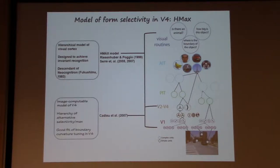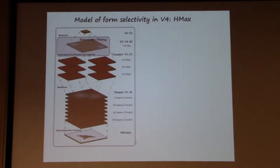Okay? So if you take the first three stages of this, it's thought to be analogous to V1, V2, V4, etc. And in 2007, Cadieu and colleagues demonstrated that you could fit this part of the model to explain the kinds of responses that we see in area V4. So let's take a look at just this portion of the model because that becomes relevant to predictions for the experiments I'll talk about next.